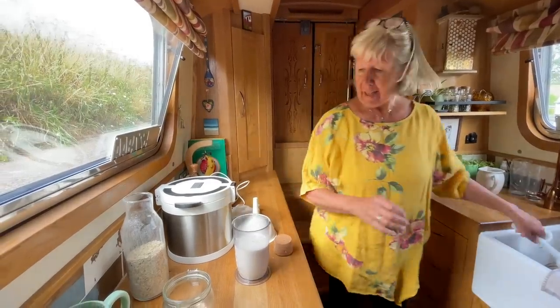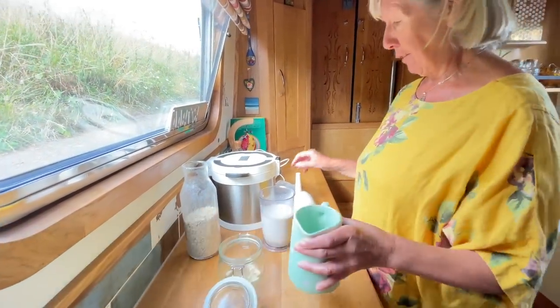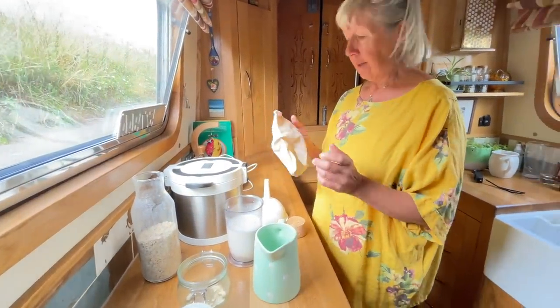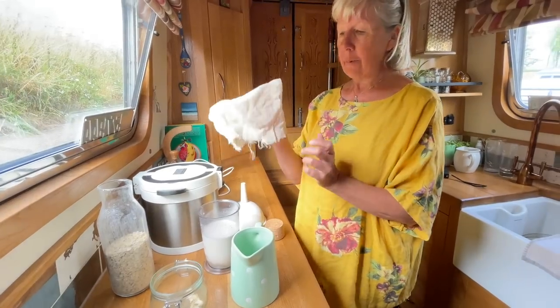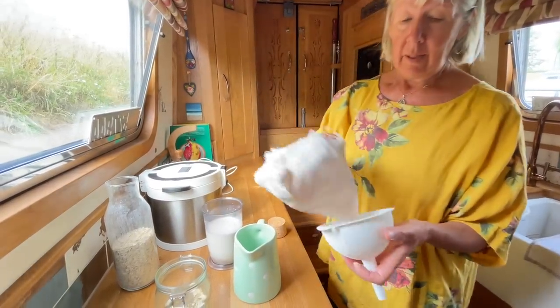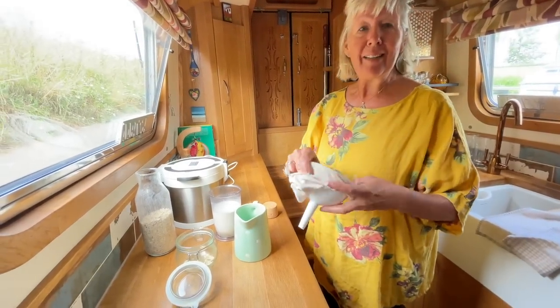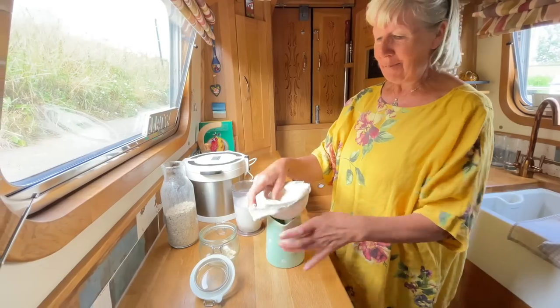The next step is to strain this, and the proper recipes, the real recipes, tell you to buy a nut bag. I had some muslin, so I've stitched together some muslin, and it works really, really well. And you just strain this, and then the fun bit is squeezing it out. It's just like you're milking a cow.